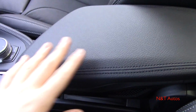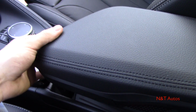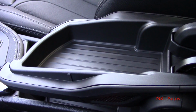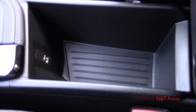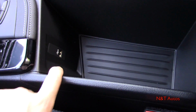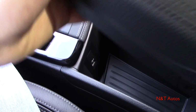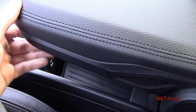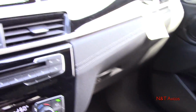But taking a look over here, we have a nice, pretty good sized center armrest. You can definitely share it with your passenger. There's kind of 2 levels to this. If we pick it up, we can lift it up like that, and there's a little bit of storage. And we can also just pick the whole console up, and we have this nice open storage over here with a USB inlet. And the bottom is rubber lined, so whatever you put in there isn't going to slip around too much. And you can also adjust the height of the armrest right over here too.